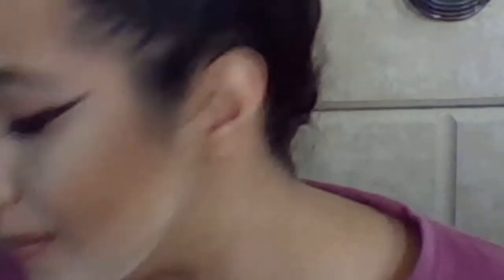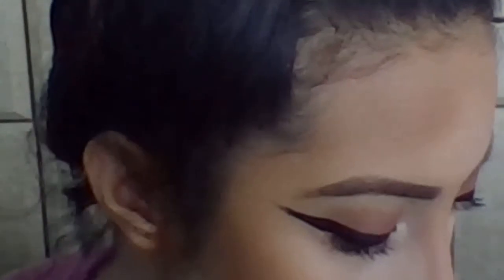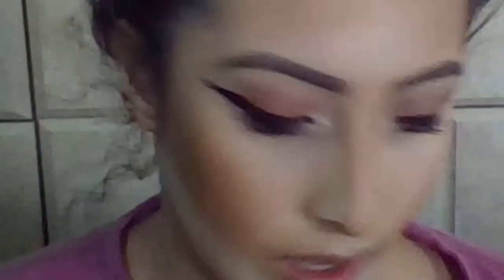Okay, so I think that's good. I'm gonna put eyeliner on the bottom. I know this is supposed to be a simple look for you guys, but to me it's simple. I don't know for you guys, to me it is. So I'm gonna do that off camera in the back.